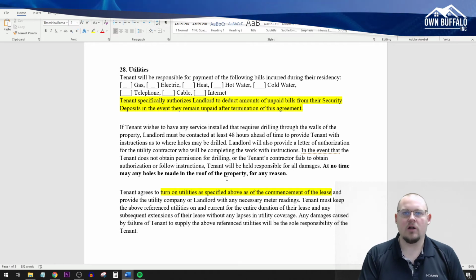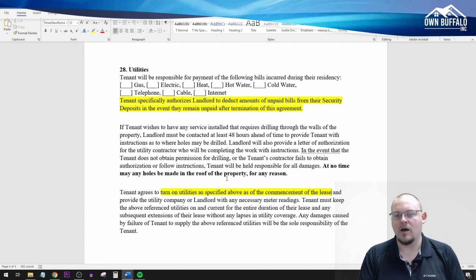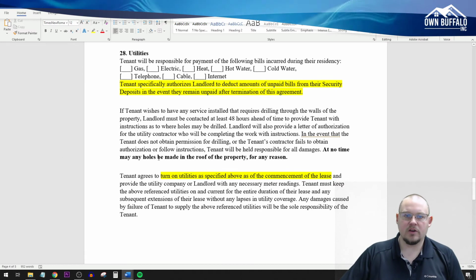This eliminates all of the back and forth of, well, the tenant moved in but never switched the utilities over, and I have 3 months of back bill and so on. If you make sure that the tenant has taken care of the utilities before they have a chance to move into the property, you never have to worry about dealing with those back bill issues down the road. So that's definitely something to keep in mind.